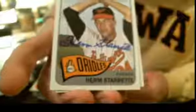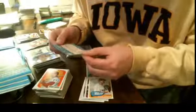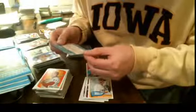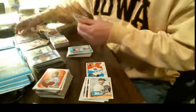Oh, there's the auto. Baltimore Orioles, Herm Starrett. All right, I'm going to look up Herm. 2.92 career ERA from his rookie year. So we got an auto for the Baltimore Orioles there. So the three autos in the case: Baltimore, Cincinnati, and Minnesota.